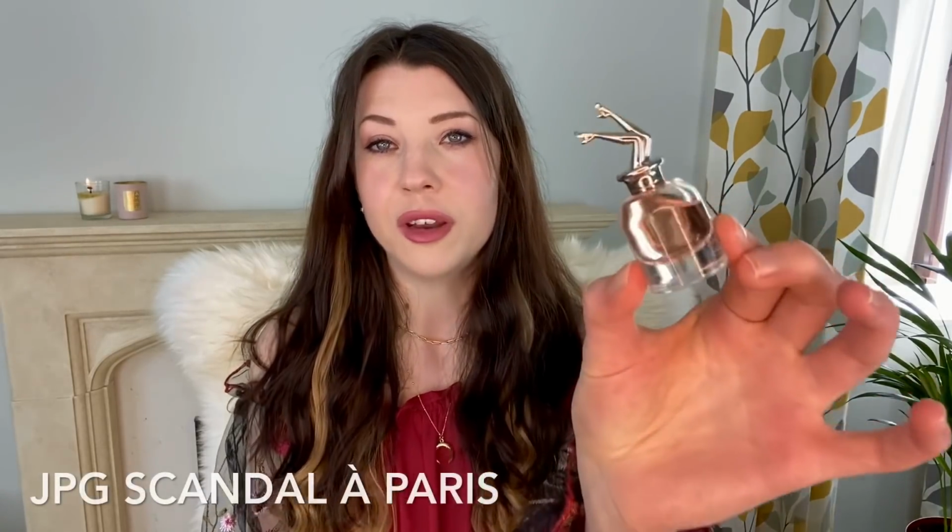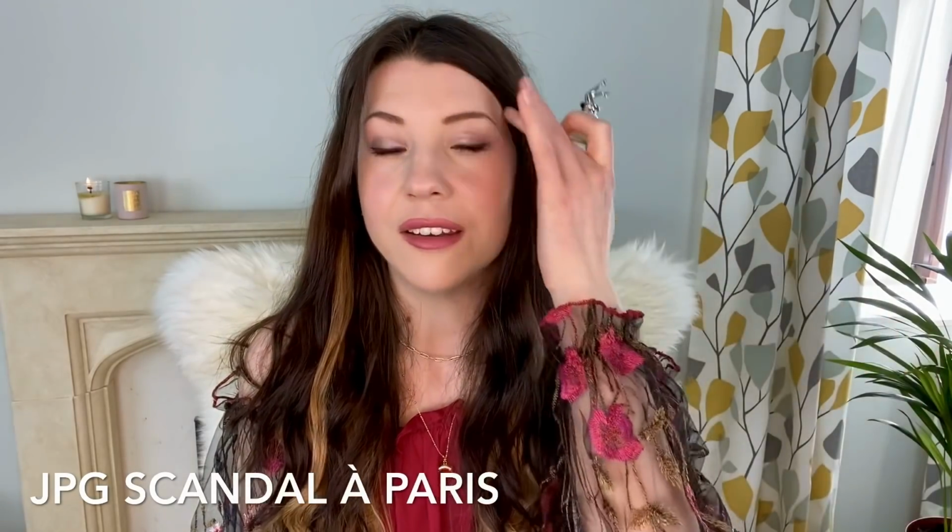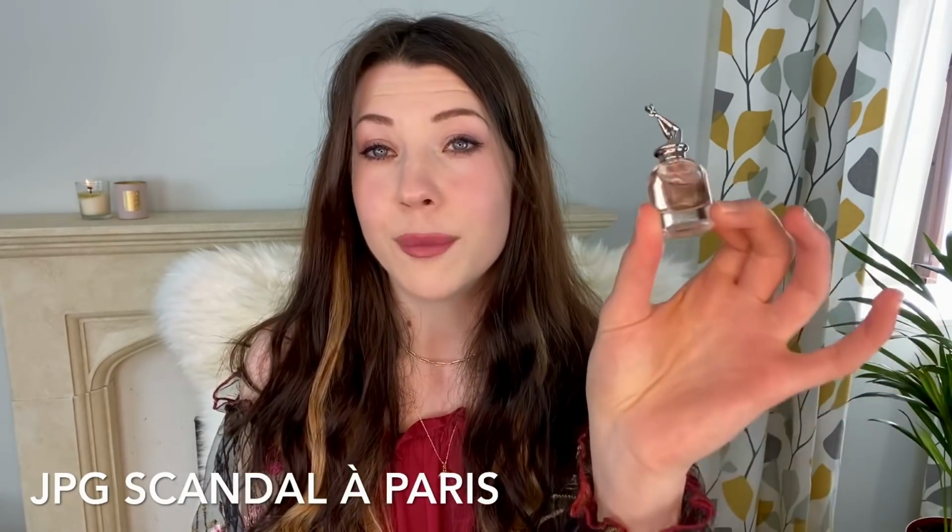Next up today, we have the beautiful Jean Paul Gaultier Scandal à Paris. Now, I have a really cute little miniature of this fragrance, and it is a really nice one. Really perfect for the summertime, you guys. Now, if you enjoy your sweet fruity scents and you like pear, then I think it's pretty much a no-brainer.